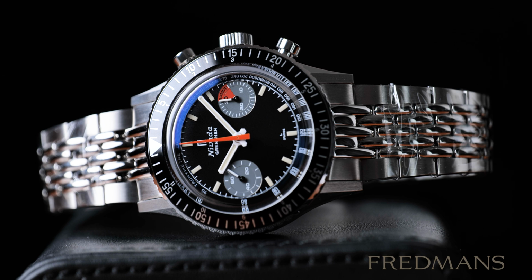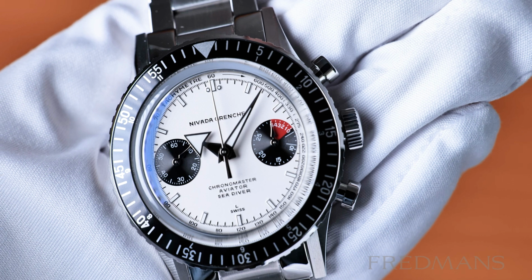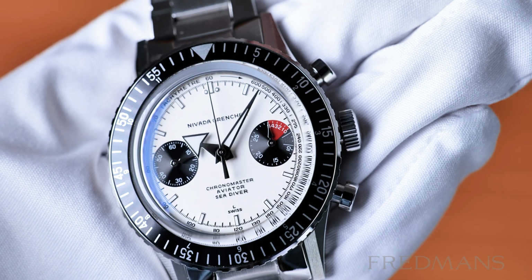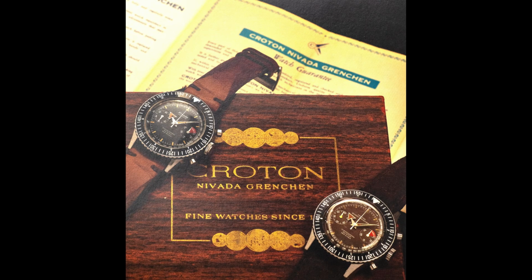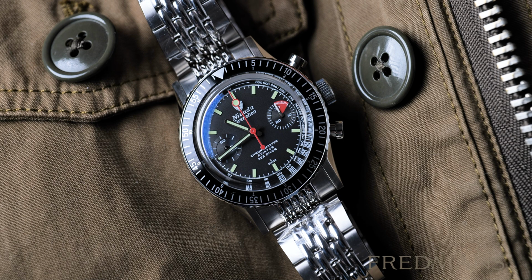Nivada Grenchen was founded in 1926 and has produced many different types of watches over the years, and was quick to come out with functional models that did more than just tell the time. Something that can be a bit complicated for watch collectors is that Nivada's vintage models have been marketed under many different brands, ranging from just Nivada to Nivada Grenchen to Croton Nivada Grenchen, as well as just Croton.